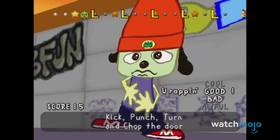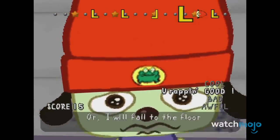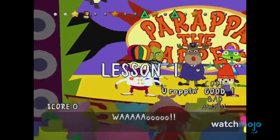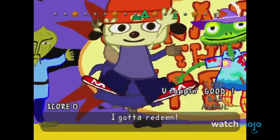Would we even have Guitar Hero or Rock Band today if PaRappa hadn't rhymed his way into our hearts with his kid-friendly beats about cooking dinner and passing his driver's test? The sheer level of innovation this game brought to the PS1 back in the day is more than enough reason for it to be included on this list.